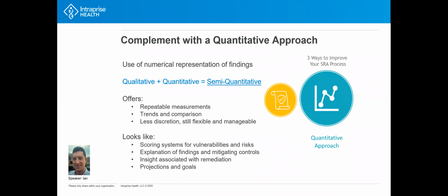Right. So for most organizations, most information security, privacy, and compliance teams, they're already conducting security risk assessments with a largely qualitative approach, which allows them to use a lot of discretion and makes the entire SRA process a lot more manageable. We posit that a second way to improve your SRA process is to complement that qualitative approach with a quantitative one to achieve a semi-quantitative SRA process.